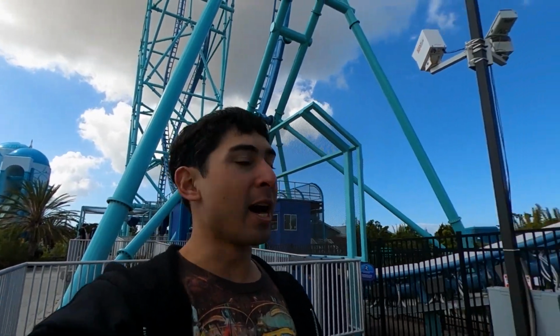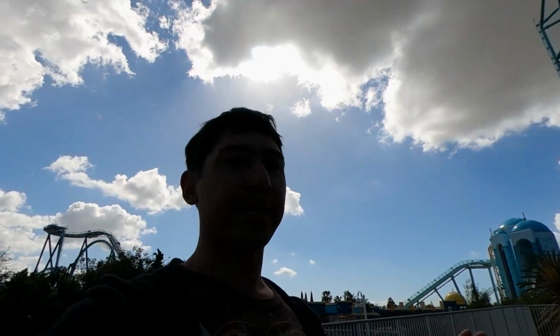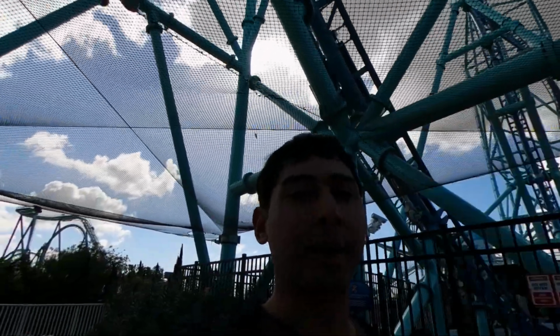Two's flack, but I honestly really enjoy them. It's actually a pretty full package and a very small footprint. You got a launch. Granted, it's not a great launch. Sorry, I'm completely blacked out here. It's not a great launch, but you get multiple passes. And then the shot up the tower.